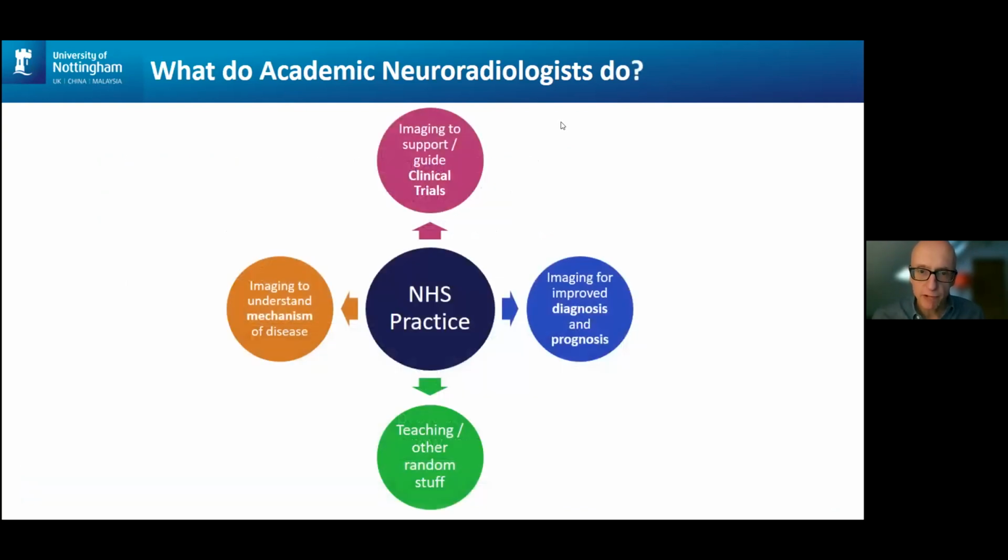So what do academic neuroradiologists do? Well, I think compared to other academics in university, the thing about clinical academics is that we retain our clinical practice at the heart of what we do. So first and foremost, I am an NHS doctor, and I work on many of the things that you've heard about from other speakers this morning. But in addition, we do lots of other things. I work half-time for the NHS and half-time for the university.